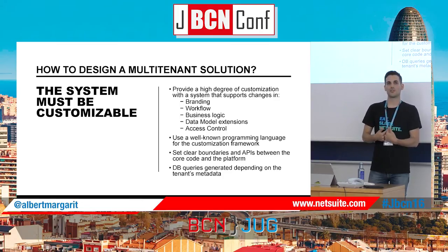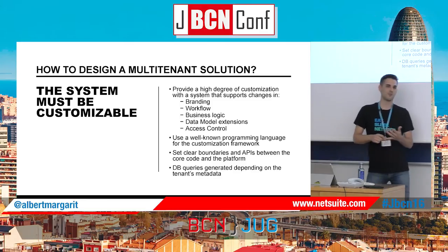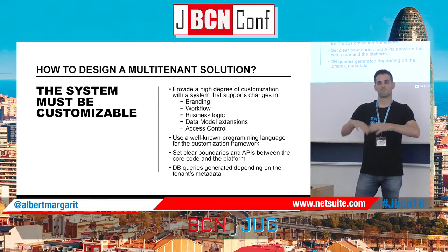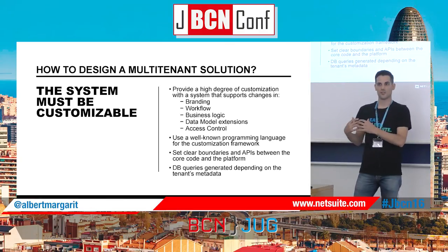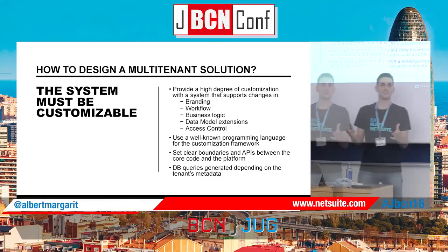So in order to do that, you should probably pick a good, well-known programming language. It can be JavaScript. You can run JavaScript on server-side with Node, with Rhino, with many other tools. It can be C#. You can run sandboxed C# in your server. It can be Java, Salesforce does Java, for example. NetSuite does JavaScript. I mean, there are many, many vendors doing that already.